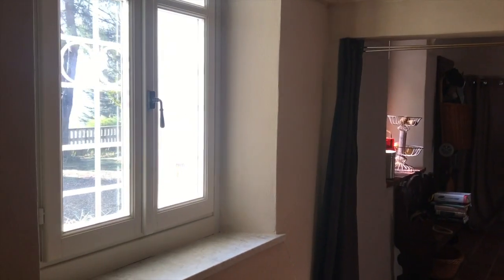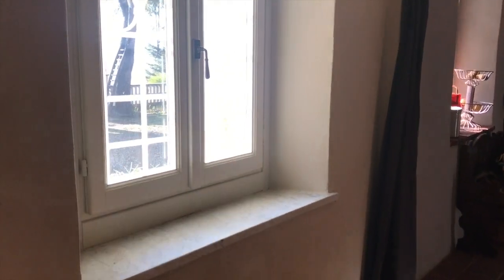I have 9 windows in my portion of the house, and 2 of them had to be replaced, including this one.